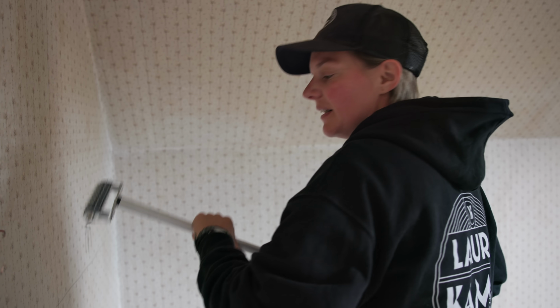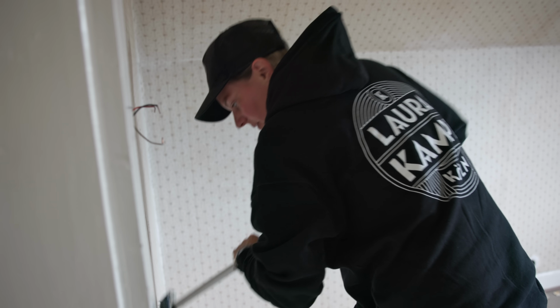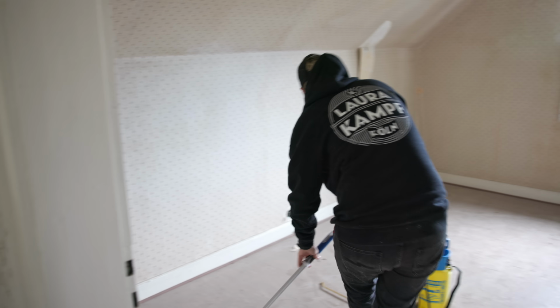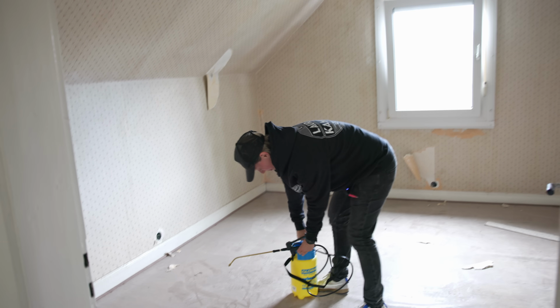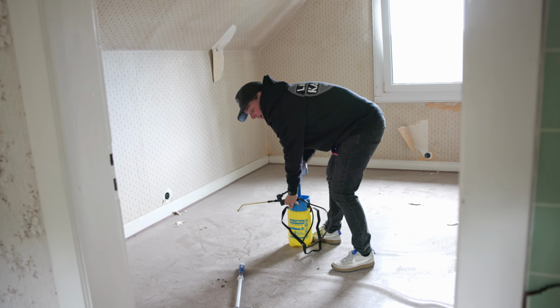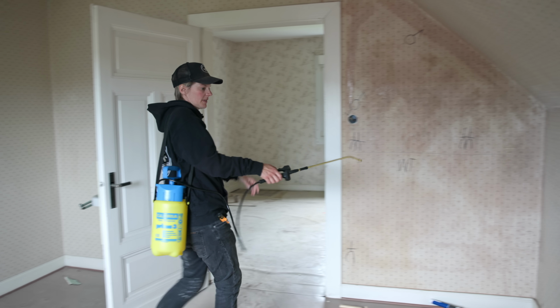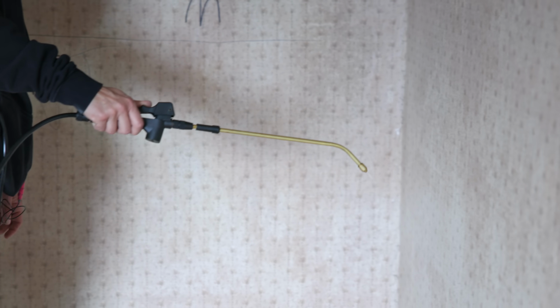Sounds so much more fun than it is. Let's try one wall without the porcupine roll. A good horse only jumps as high as it has to. Okay. Let's try this wall because there are no outlets here. Without the porcupine roll, just to see if we really need it.